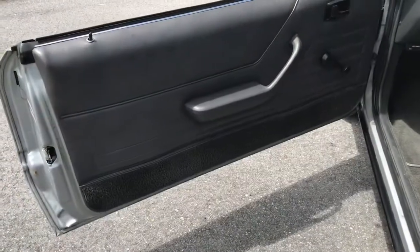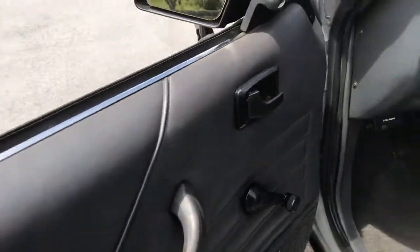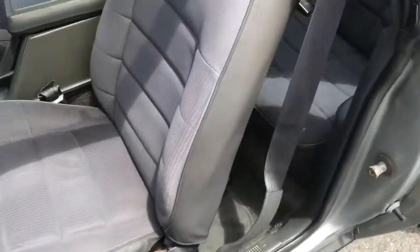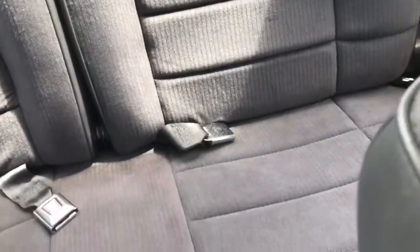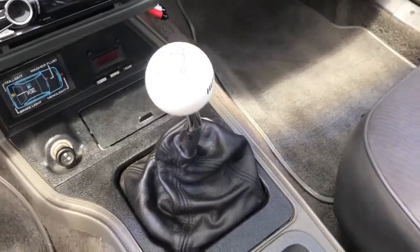All right, we opened the door. You can see there in perfect shape. The carpets, everything in great condition. The cloth seats, both driver and passenger, very good. No rips, no tears. You can see there the rear seats. It does have a short throw Hurst shifter. It is a 5-speed manual.